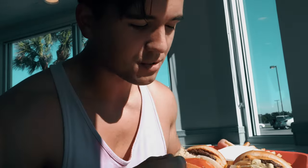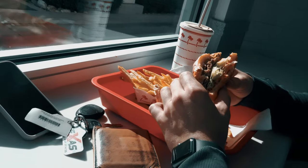All right, we made it. We're here at the In-N-Out. We got the two double doubles with the large fry. And, you know, I'm trying to keep it lean, so you gotta do a Diet Coke. Because, you know, you gotta keep it lean.